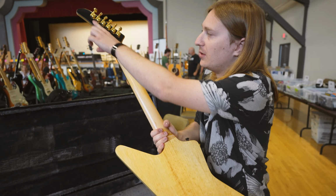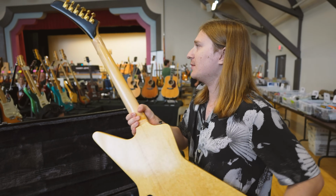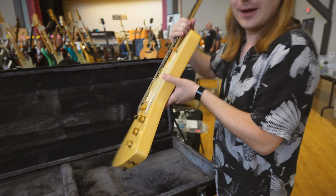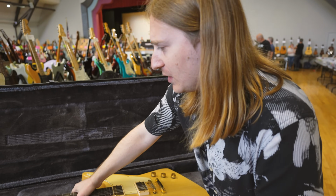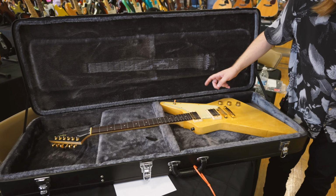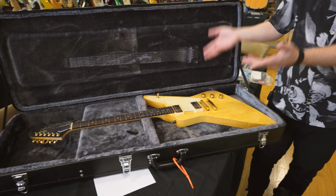They still retain the serial, so that's why you get the black in the back there. The headstock is of course still the original finish, but they actually put Takai pickups in it, which is kind of what sold me on this. I was like, that's just such a cool mod. They switched out all the electronics, the bridge and tailpiece, and here you have it.